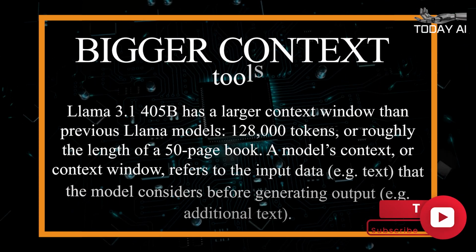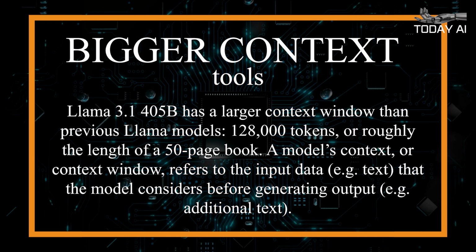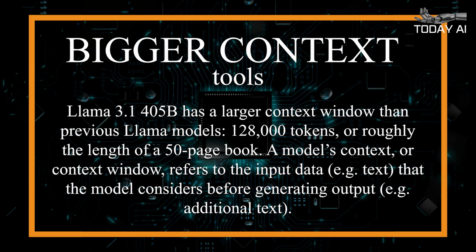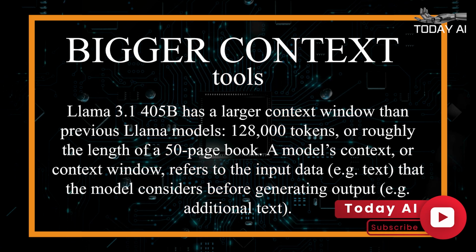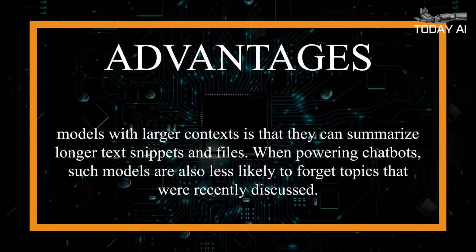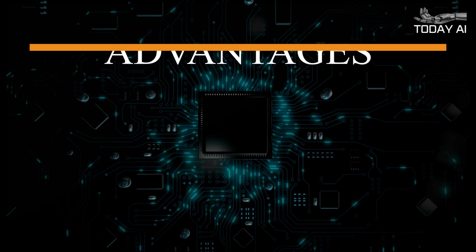Bigger context and tools. Llama 3.1 405B has a larger context window than previous Llama models, 128,000 tokens, or roughly the length of a 50-page book. A model's context, or context window, refers to the input data, e.g. text, that the model considers before generating output. One of the advantages of models with larger contexts is that they can summarize longer text snippets and files. When powering chatbots, such models are also less likely to forget topics that were recently discussed.